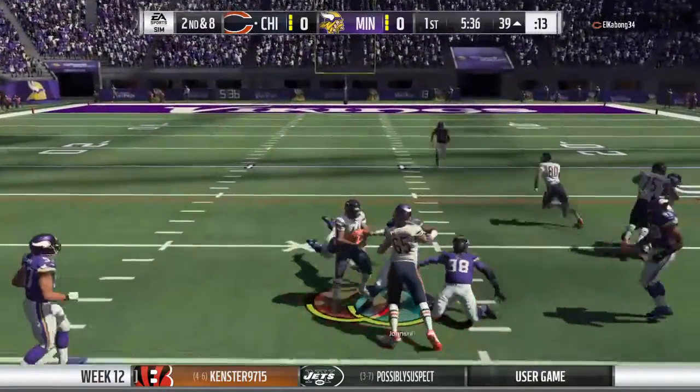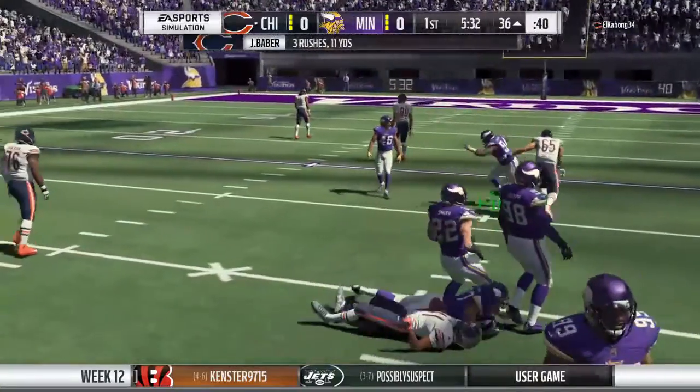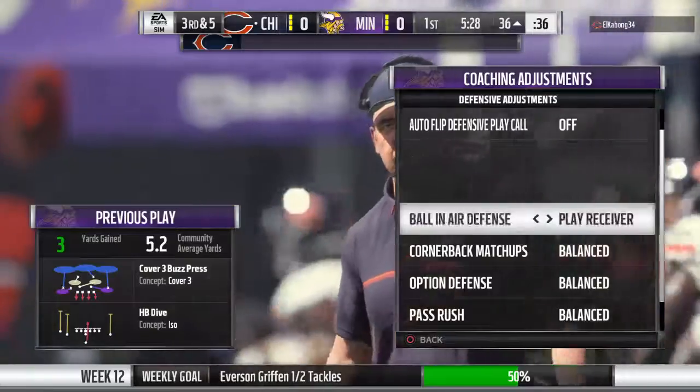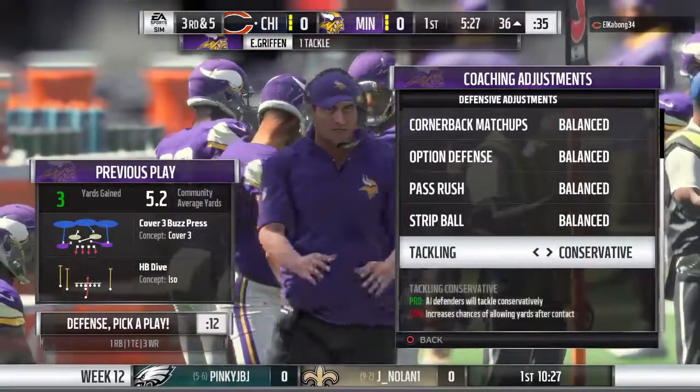And he'll give it here to his running back. Flashed the stick skills, but didn't get a ton from it. Stopped short of the 35. Give him 3 on the run there. Now they're looking at a 3rd and about 5.